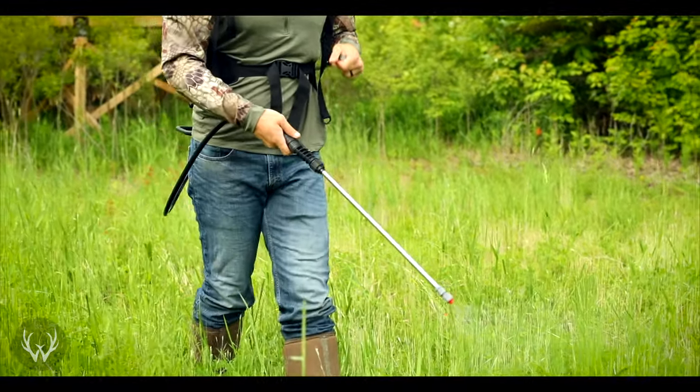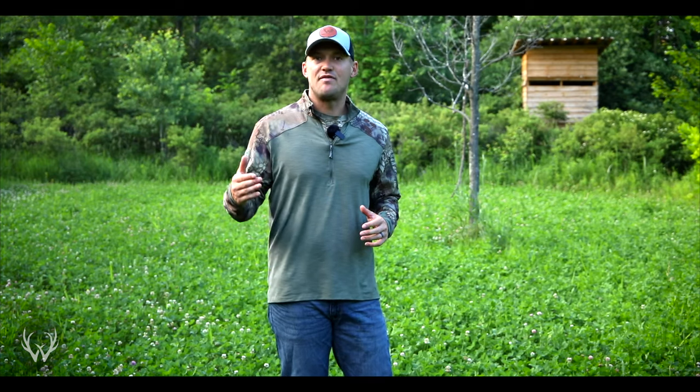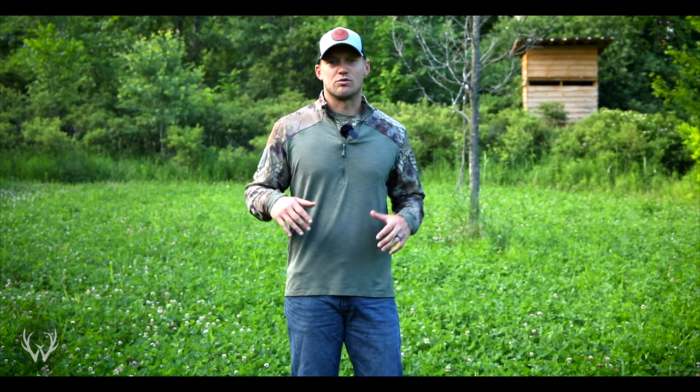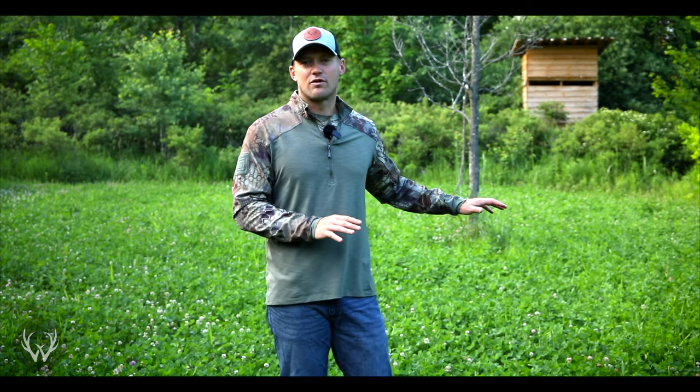Now with your final spraying, which will again be about a month after your second spraying, so mid-July to late July, you wanna drop the 2,4-D out of the herbicide application and only hit the plot with glyphosate. And the reason that you're doing that is because there is a residual effect with 2,4-D, meaning that it stays in your soil for a few weeks.